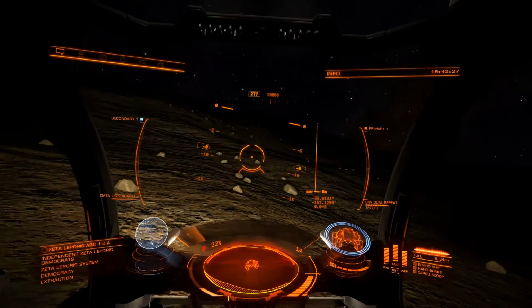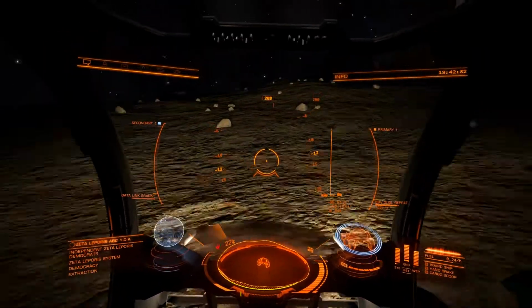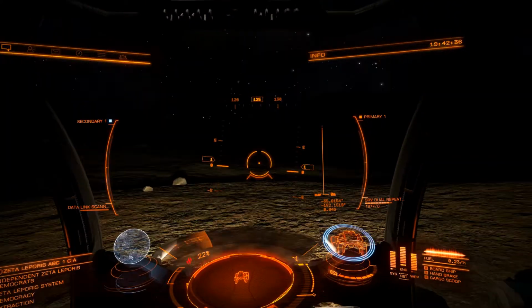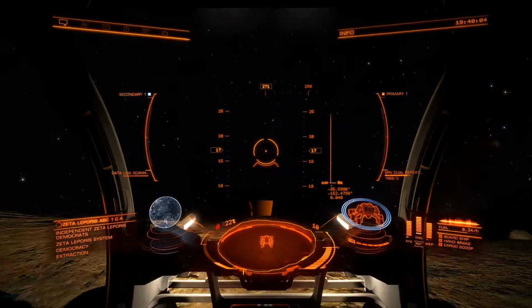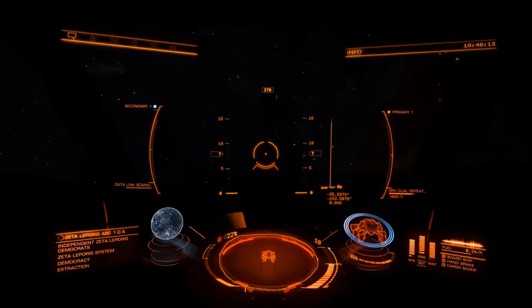Have you ever driven on country roads at night really fast? That's what this feels like. Oh man. Except I keep bumping into stuff. Look at this. I had my low beams on. But that's the extreme mode.